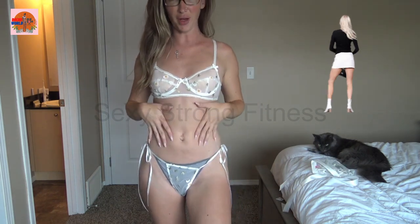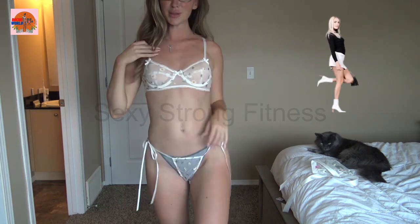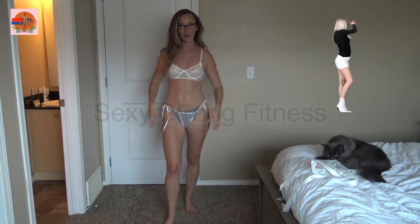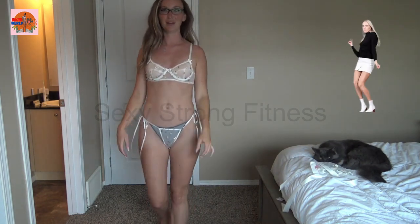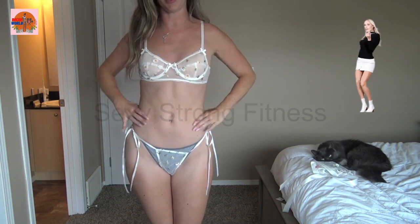Again, not the full effect, but still super cute nonetheless. And honestly, I'm actually so surprised. I think that pink cinch dress was my favorite. I thought it would be this set for sure, but I think the dress won me over.